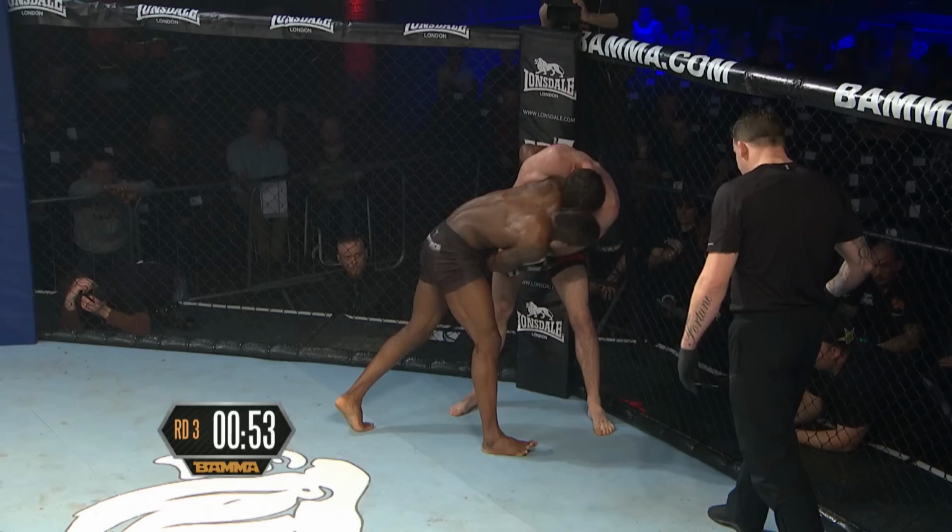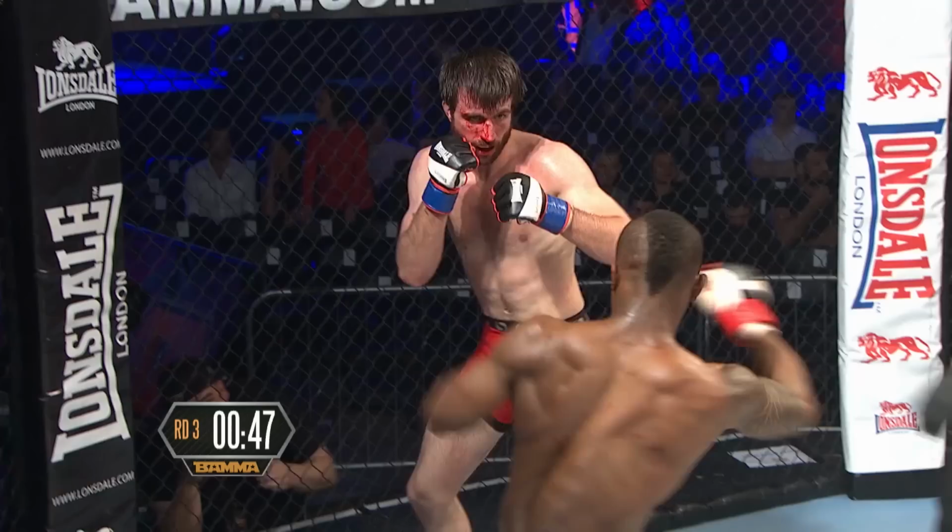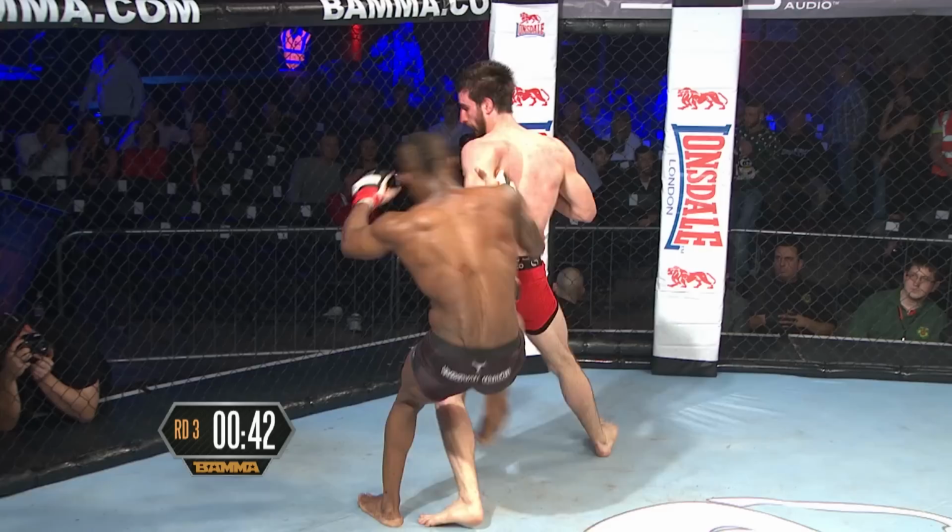And Marc realizes that's what Vernon's trying to do. He's trying to hold him in there. So now he's going to start separating him a lot quicker because he knows that Vernon wants to rest and break, and he wants to give Marc a chance to finish his fight. And there's that right hand.